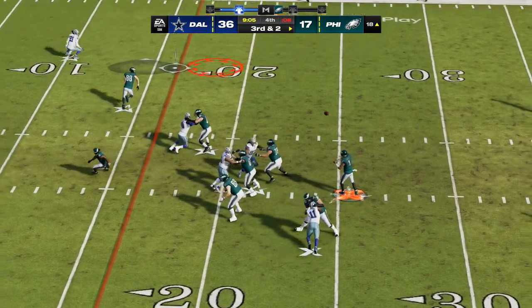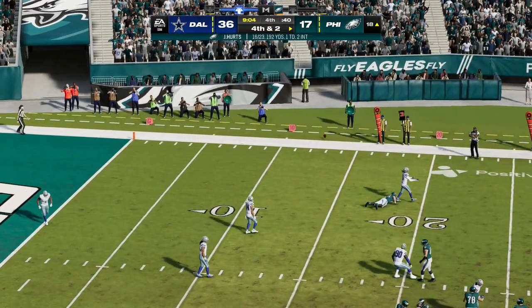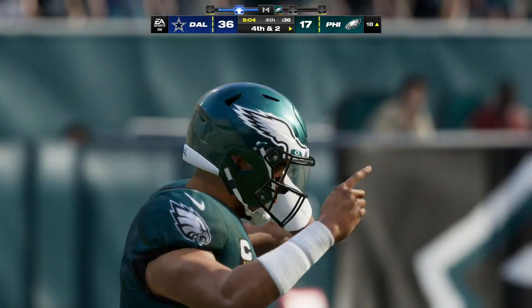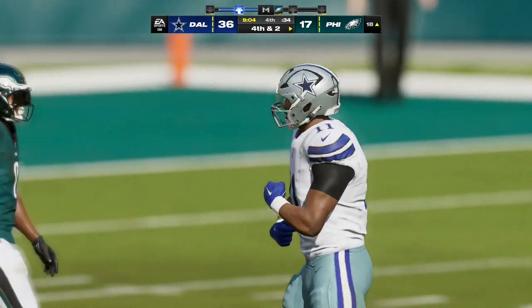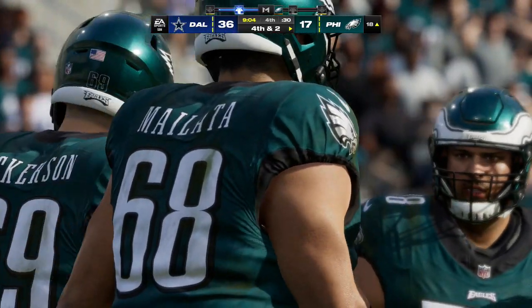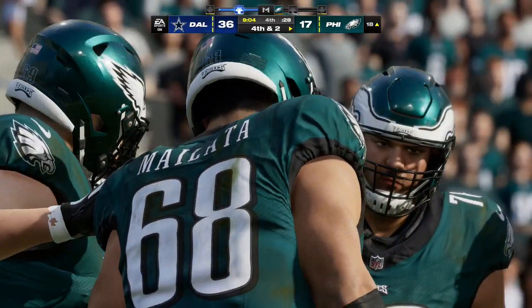Play action. Here's Hurts. A quick throw there is incomplete. That incompletion is not a surprise with the way that this one has gone, and the frustration of body language is evident everywhere. This team, they've really been put through the ringer in this one.